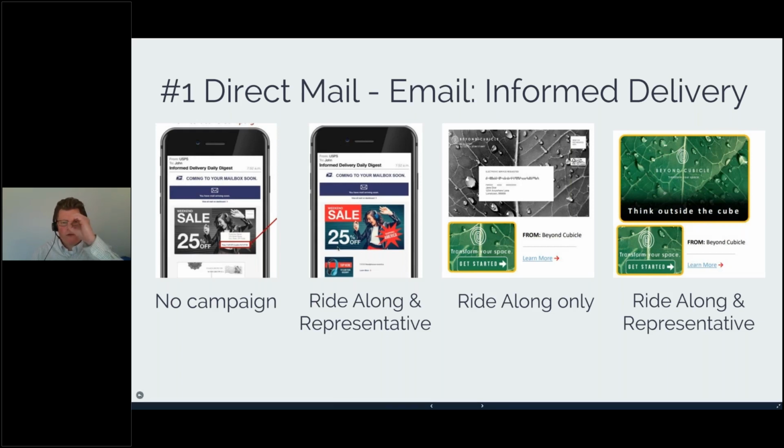And you can do this for zero increased costs. Some people have done it with just the ride-along image. So you leave the black and white scan. I've got some interesting stats I'm going to share with you about that, and just put the offer down below. And then some people do both.